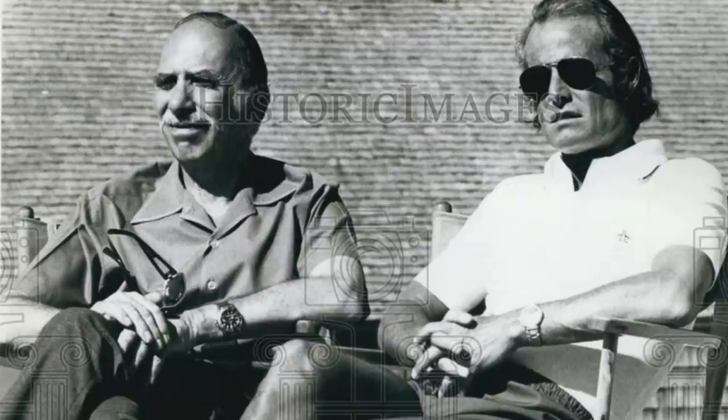After one incident involving an on-set argument in front of the cast and crew, producers David Brown and Richard Zanuck held a meeting for the two men to put their differences aside. But the meeting resulted in an apparent physical fight, which the producers had to break up. Once again, this is apparently. But yeah, for whatever reason, Scheider and Schwartz really were not seeing eye to eye.